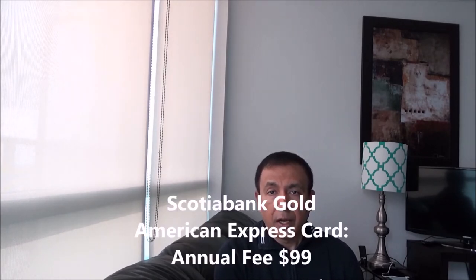Now, the next card which I can think of that can come close to the Chase Sapphire Preferred credit card is the Scotia Gold American Express credit card. And this credit card only offers proprietary points. It doesn't offer an option to transfer or convert points to any airline and hotel programs. However, the point structure is not bad.